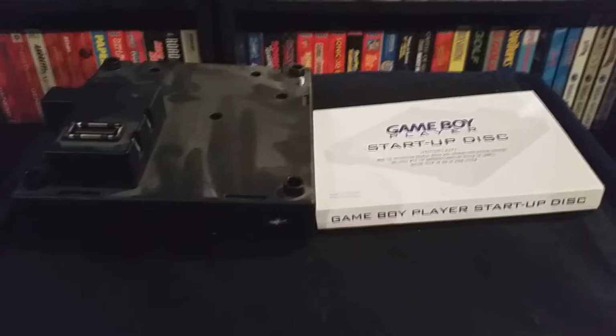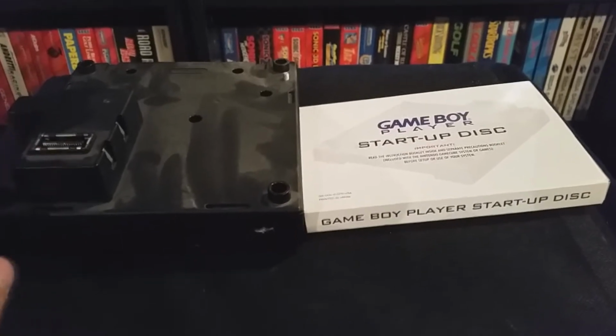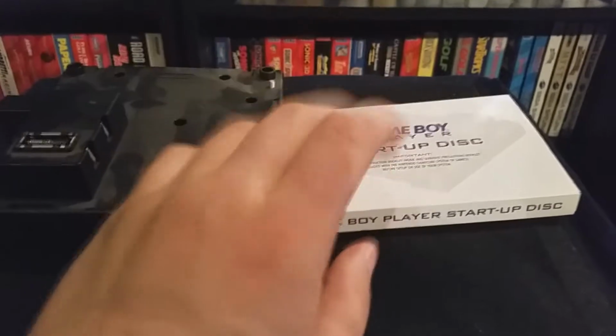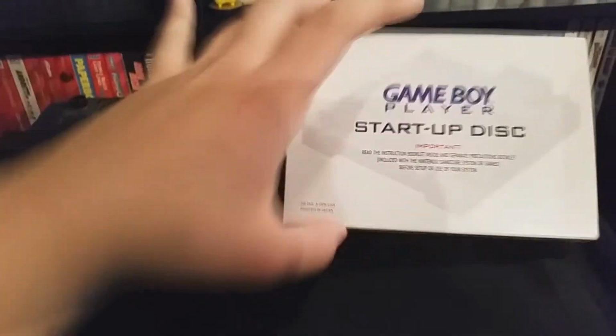It's a little dusty. It was dusty at the sale. I haven't cleaned it off yet. A woman points us over to this, and she says she doesn't know what it's for. We tell her what it is. She doesn't really care. She gave this to us for $2. $2 for this Game Boy Advance player for the GameCube and the Game Boy Startup player.